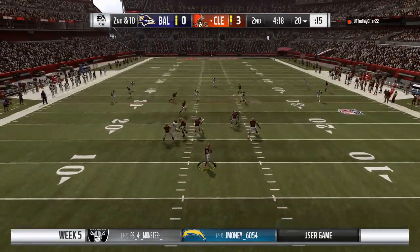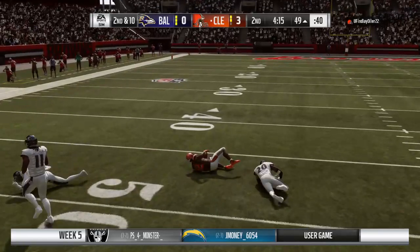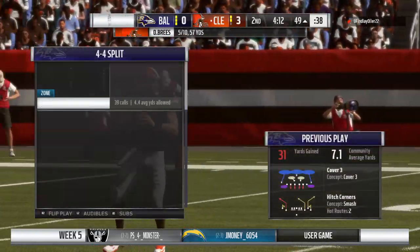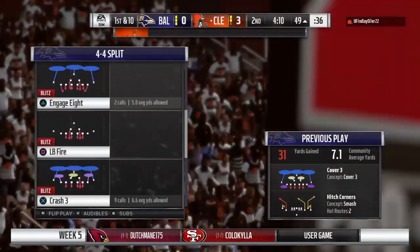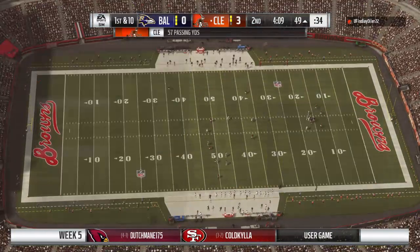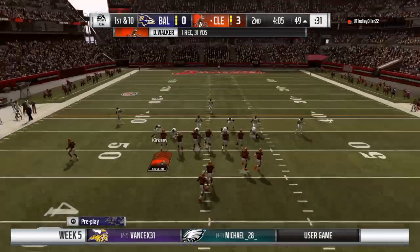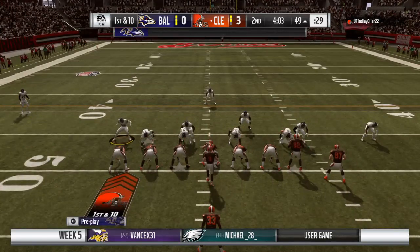Breeze will try again on second down. Walker with a grab, left side. And he'll be taken down, but not before they work it across midfield. That goes for a gain of 31. So the line of scrimmage moves all the way across the 50 now as they come up 1st and 10.